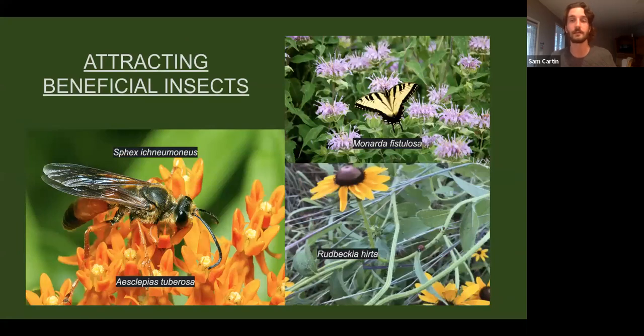Attracting beneficial insects, the other important function. I would probably argue the most important function and what native plants do better than anything else. For dynamic accumulation, it's a mouthful, and nitrogen fixation, there are plenty of non-native species to choose for both of those. But when it comes to attracting beneficial insects, I think when you take into consideration the extended capacity for native species to attract specialized pollinators and specialized larval hosts, I think that native species attract beneficial insects more effectively than anything else.